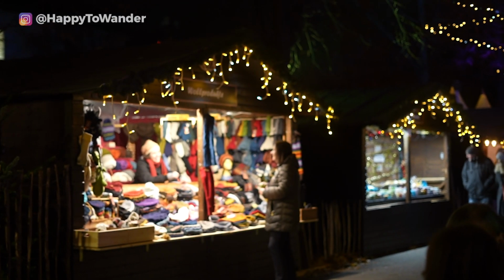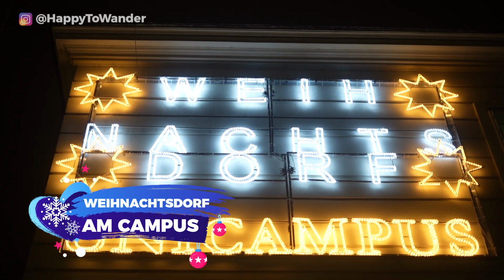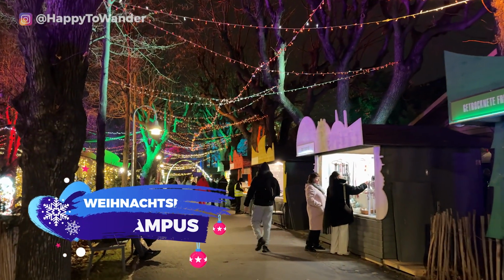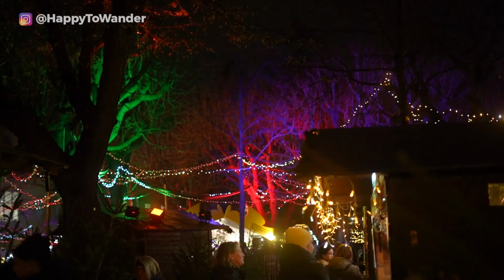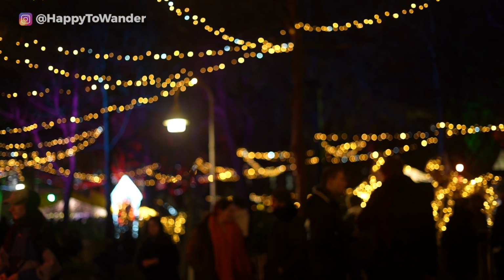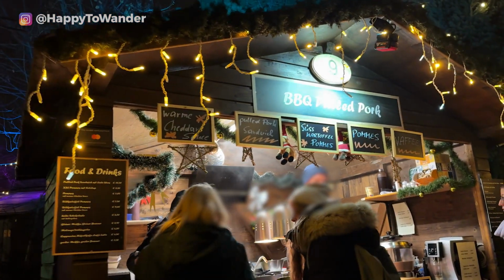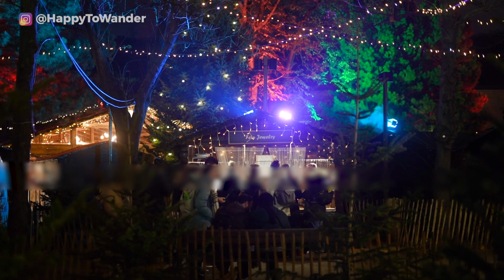A little farther afield, you'll find one of my personal favorite Christmas markets in the courtyard of a local university. This market may not have the extravagant wow factor of some of the city's more famous markets, but it makes up for it with a wholesome local-oriented ambiance, a great food selection, and enough vendors to keep browsing interesting.